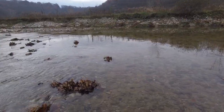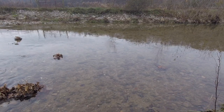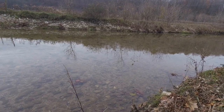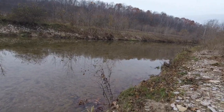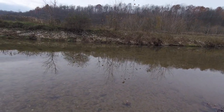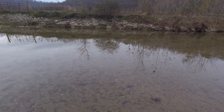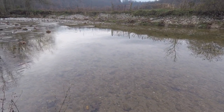Let's see if you can see anything in the water over here. We were at a dam that's down the ways a bit, a couple miles, and we actually saw some crawdads in there. Pretty decent sized crawdads, which makes me hopeful for a crawdad dinner one of these days. It's really clear water.